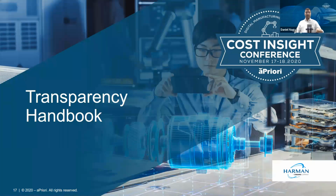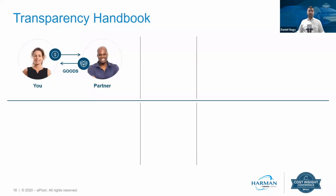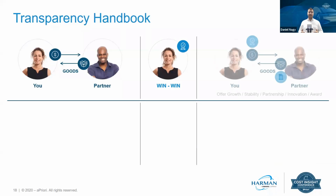So finally, let's get a little bit more practical here. Let me share with you the handbook. And remember, this is something that may help you if you try to find a way to get the transparency you want to achieve with your partner. So let's imagine that your partner is delivering goods to you, which you are paying for in return. Let's say you not just want to have the goods, but you also want to have the transparency. First thing you want to try is creating the win-win situation, as we have been talking about. That way, you have a very good chance that the transparency is provided to you.